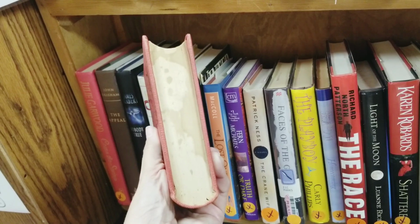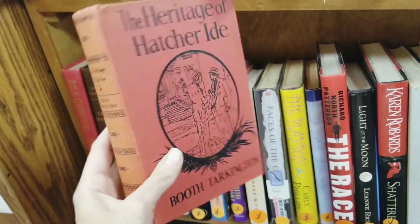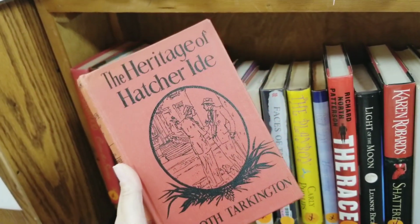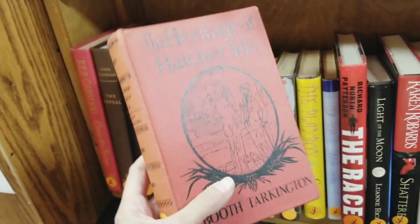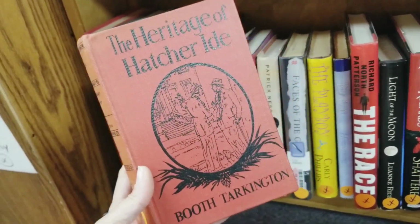I also grabbed this book. It was a first edition, The Heritage of Hatcher Ide. And I believe this was right around $1. It is in decent shape. I looked up some comps. I think I might be able to sell it well. Unfortunately, it wasn't one of the reduced to a quarter books, but I still went ahead and grabbed it.